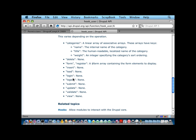Okay, so what you can do is you can go in and modify the weights of the modules, so that your module may come afterwards with weight 10, or it could be before with weight negative 10. One important thing to know is when you change the weight, it changes it for all the hook implementations.